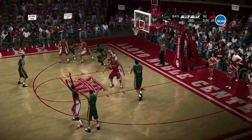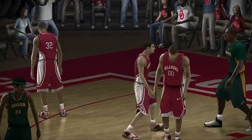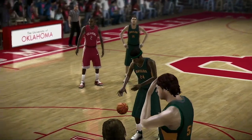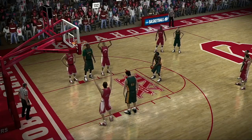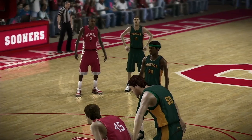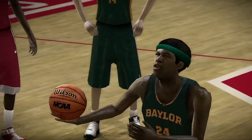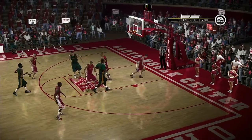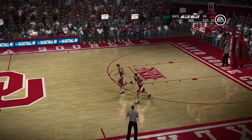Here's the toss back out from the post. I tell you, it's a coach's dream when your post player can be an exceptional passer. Oh, and he's not going to be happy with that call. Well, silly foul right there, but look at his face. His facial expression tells it all. He goes to the line. He can't get one to fall. Count it.